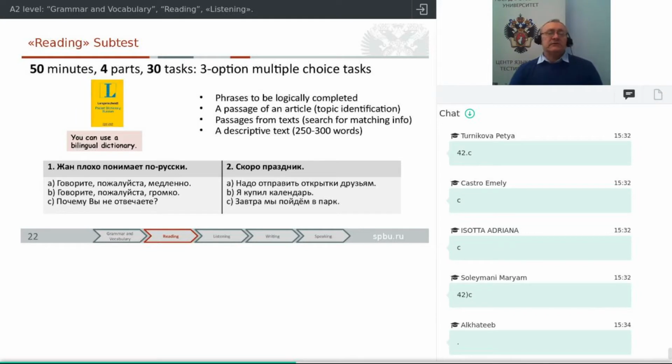And what are the parts in this subtest? You'll be given phrases to be logically completed, a passage of an article for topic identification. You'll also be given passages from texts for searching for matching information, and a descriptive text from 250 to 300 words. And at the test, you can use a bilingual dictionary. So don't forget to bring it with you.